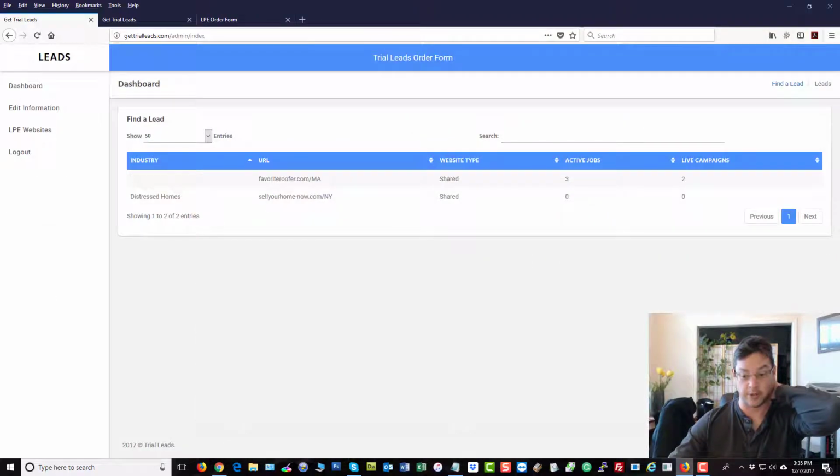If you were to be logging in as an LPE owner, you'd be able to see active jobs that are happening on your particular holdings, and how many of those active jobs are live. So this is 3 active jobs, of which 2 are live right now.